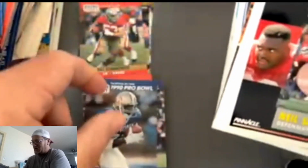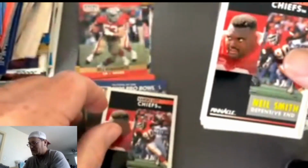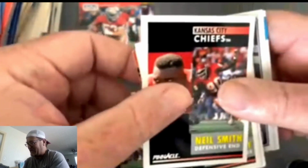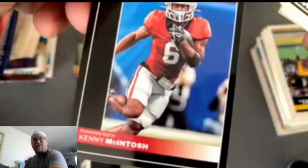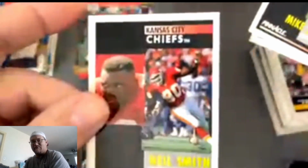Jonathan Taylor. Okay, now we're getting some Pinnacle here. I pulled some Pinnacle college draft picks the other day. Matter of fact, one sitting right here. Here's one of the draft picks. That's a Pinnacle, so they're still around. Neil Smith, he was with the Chiefs.